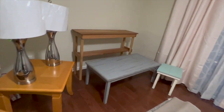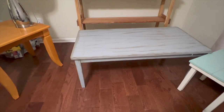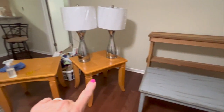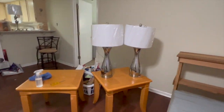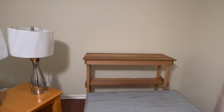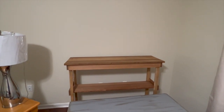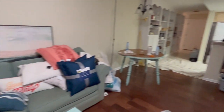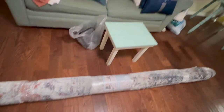I bought this table and a side table for $50, I think, at one of the thrift stores. And I also bought these two end tables. They were $15 each. The lamps came from Ross's. And also this table, I'm gonna paint it white and rope it so we can sit the TV on there. I have lots of pillows and a rug.